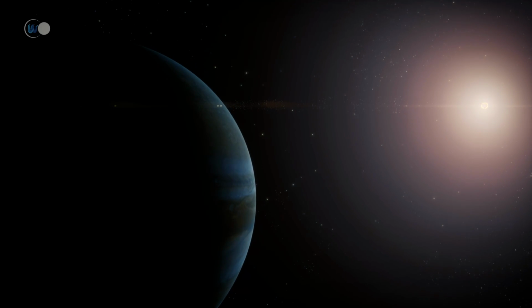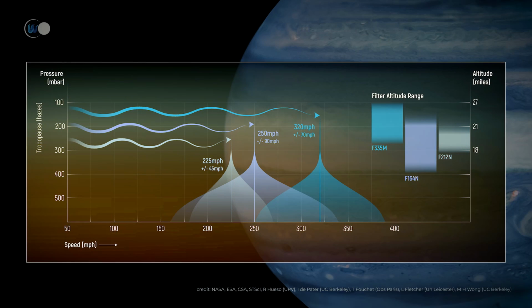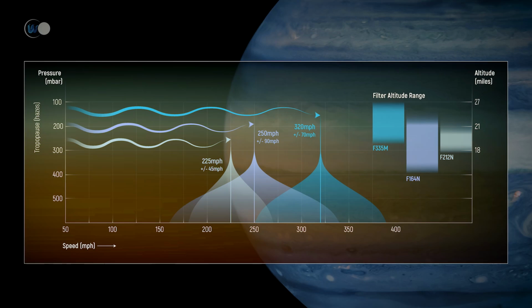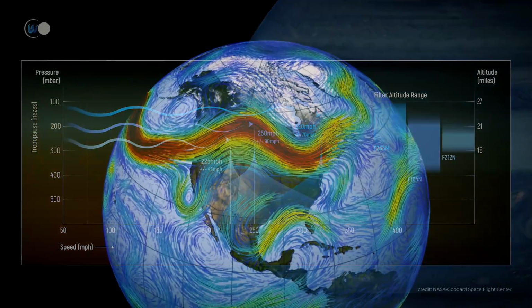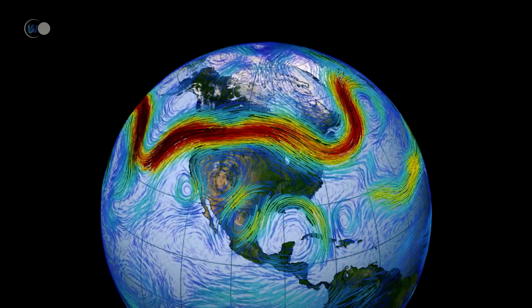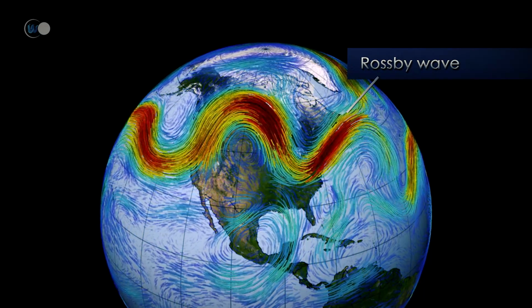According to NASA, it's a high-speed jet stream, moving at around 515 kilometers per hour, or 320 miles per hour, twice as fast as a Category 5 hurricane. In fact, it's a well-known phenomenon, even though it has never been observed on Jupiter before. A jet stream is a tube of strong winds located around 8 to 15 kilometers, or 9 miles in altitude, at the boundary between the troposphere and the stratosphere.